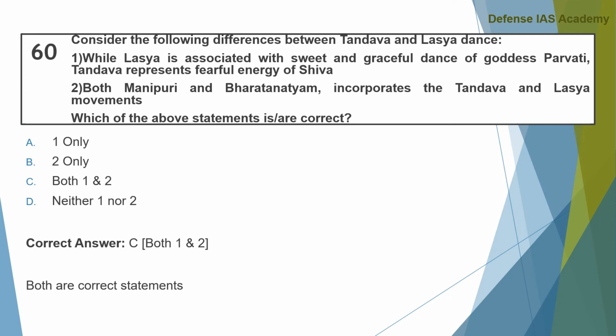Means both statements are correct. The Lasya is basically a sweet and graceful movement of the dance of goddess Parvati, and the Tandava, obviously everyone relates it to the fearful energy of Shiva. And definitely the Manipuri and the Bharatanatyam dance forms incorporate the Tandava and the Lasya movements.